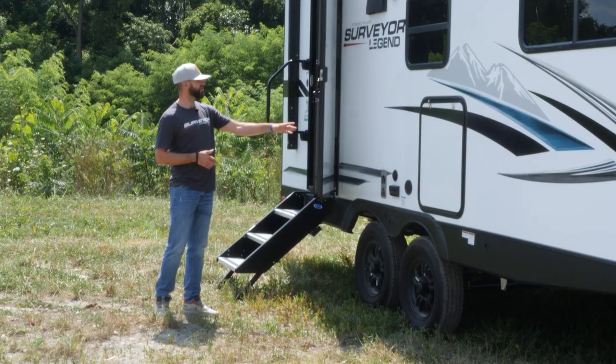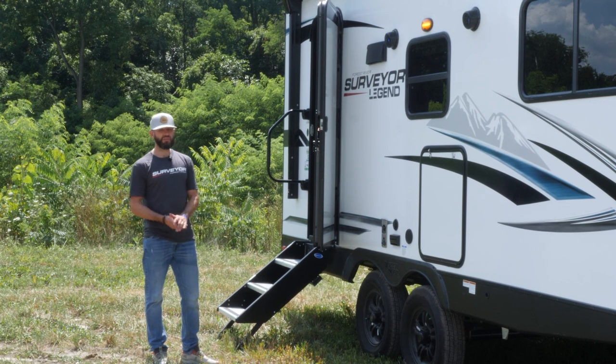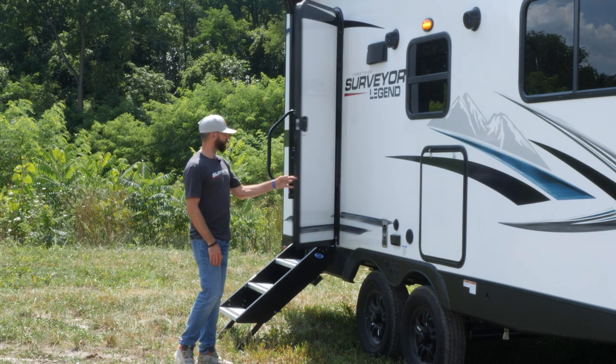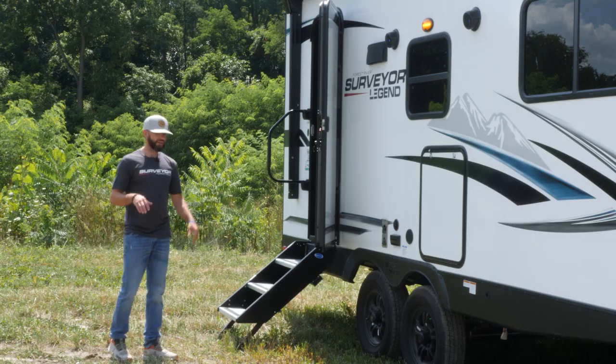We've got friction hinge entry doors on everything. This is a great feature. You know, not only just on a windy day, but if you've got pets going in and out, kids, they're constantly opening and closing these doors. You know, they stay put, so it's just a great feature all the way around.